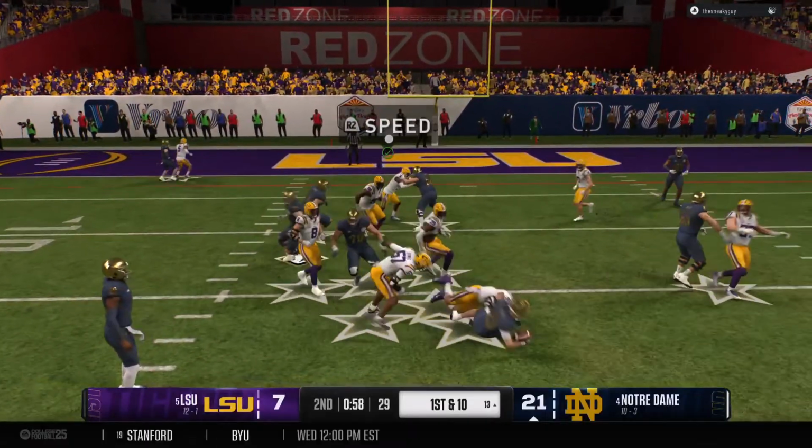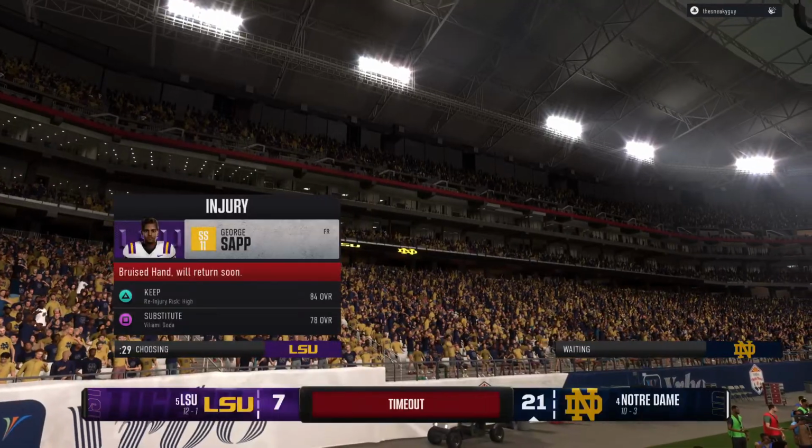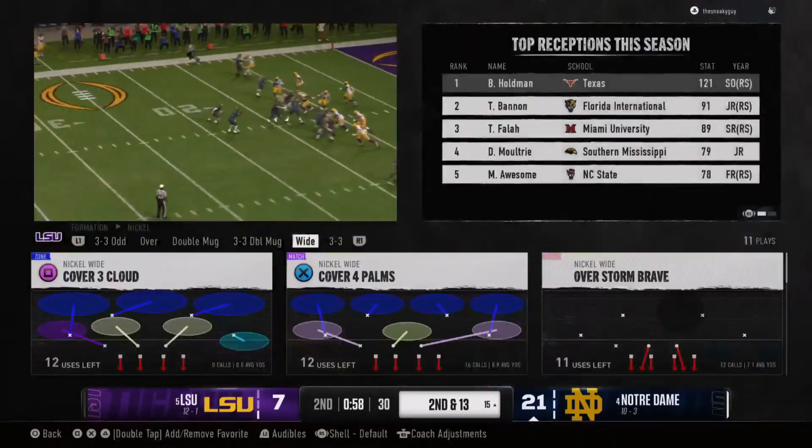And the ball is handed off out of the shotgun. Goes backwards, losing 3 yards there. And a timeout is called. Important stage late here in the 2nd quarter.